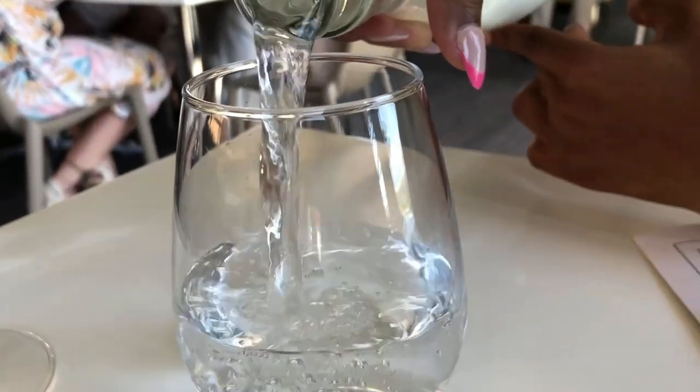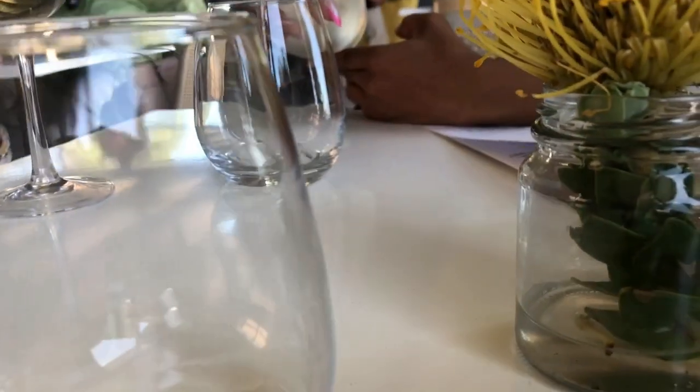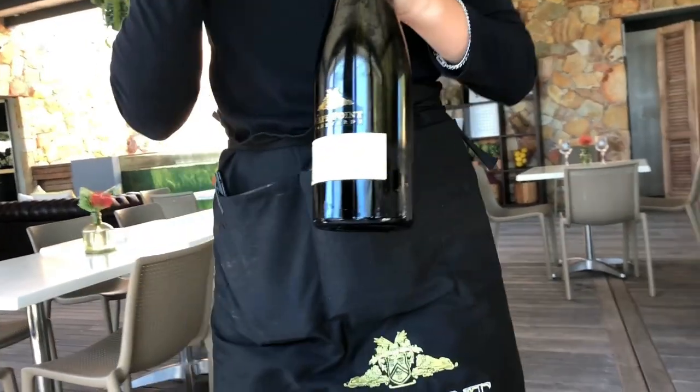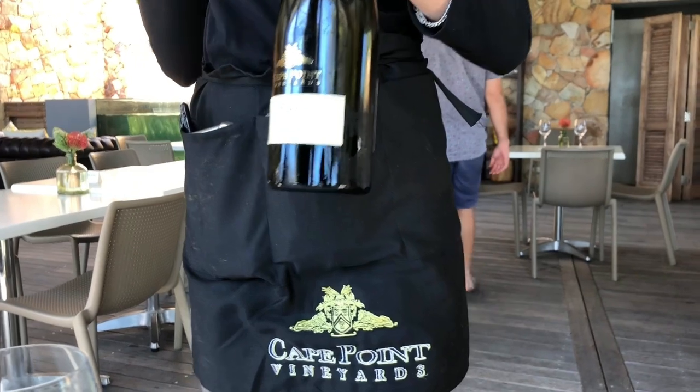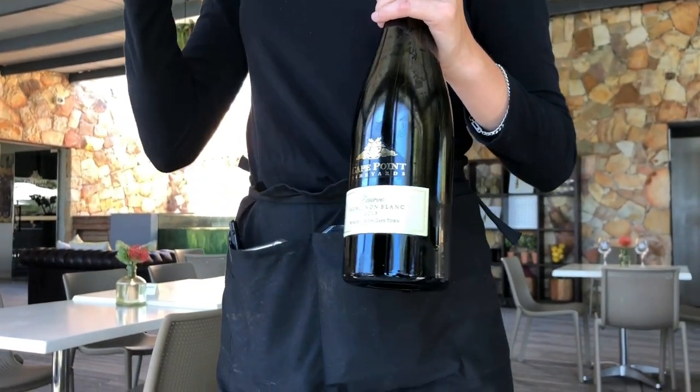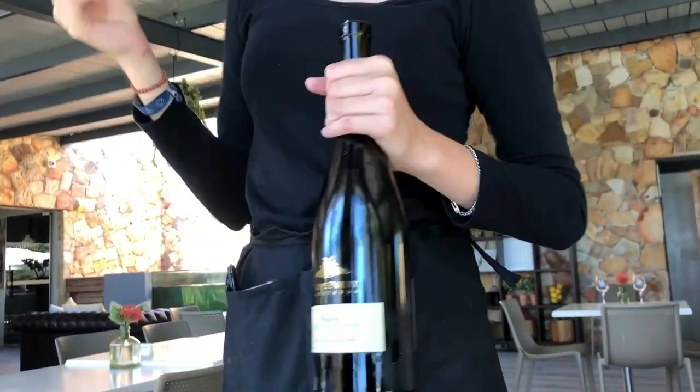The lighting here is giving me life. Second glass. It's actually so much better than the first glass. It's not too harsh. There's a bit of acidity in it. It's not too sweet. There's a pinch of salt in it, like she did mention. I actually really like it. I like this one. Kind of a taste.